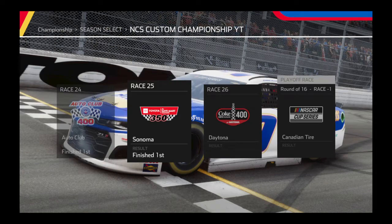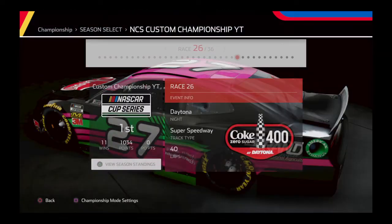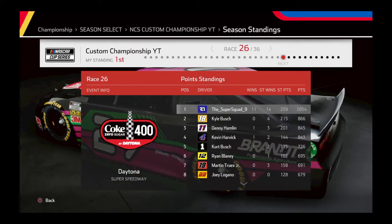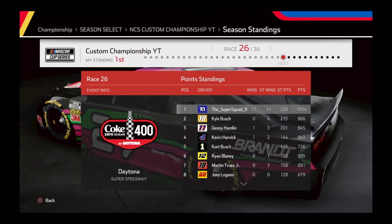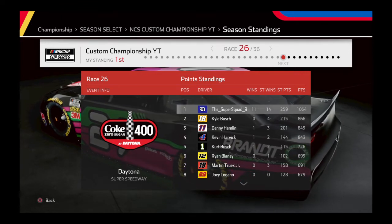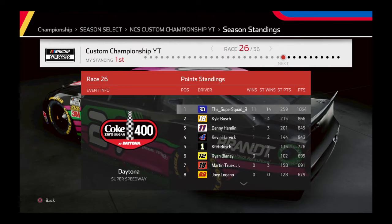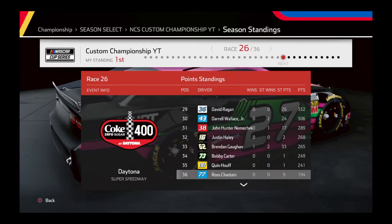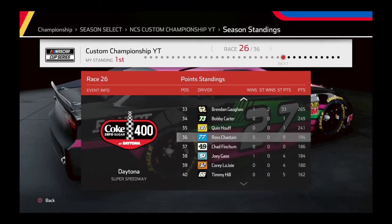Alright, loading. Alright, well, Daytona, and then the playoffs start for us. We'll just go back here and see one more time. Yep, 11 wins. Kyle Busch still does not have a win, yet he's 2nd in points. Bruh, it's really 2020. I mean, Joey Gase and Brennan Gaughan both have wins.